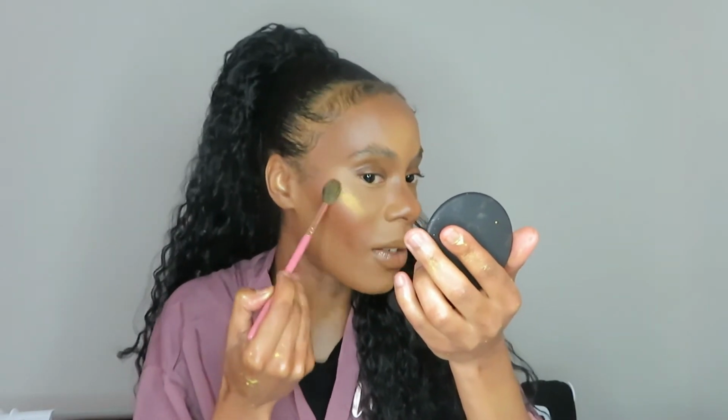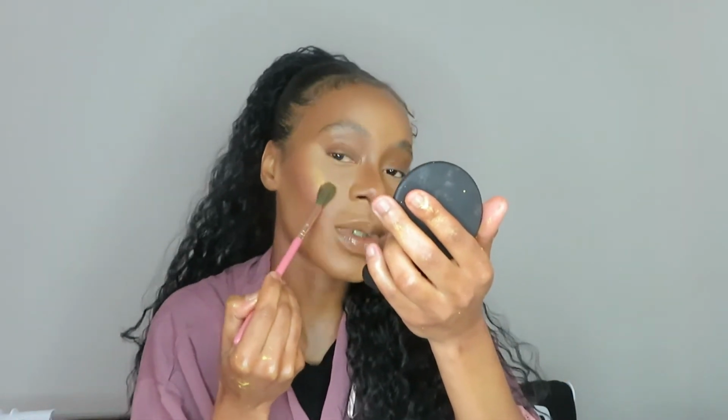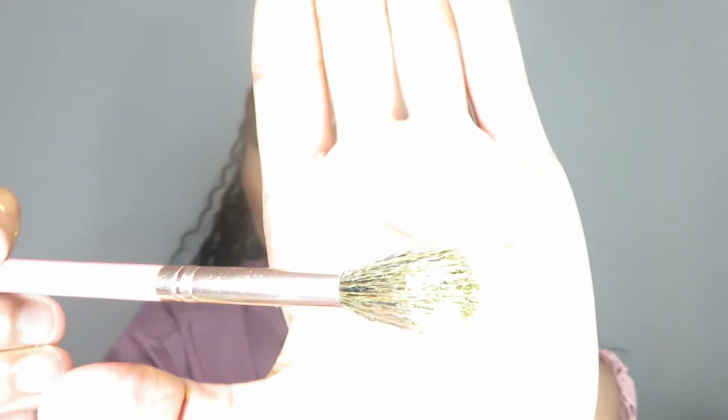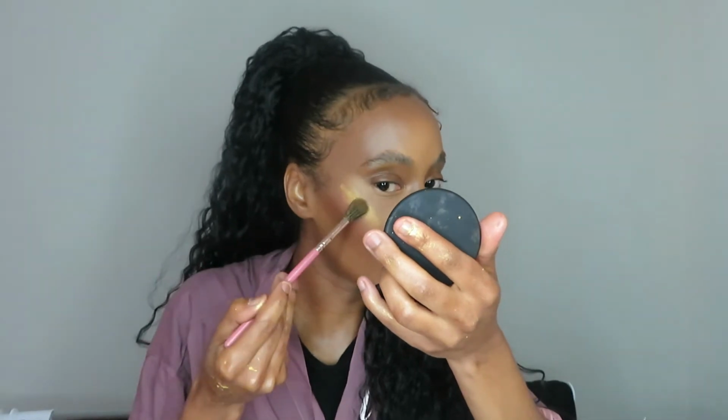Alright, so we have this shade in Treasure. Look at that, y'all. That is beautiful. I thought it was going to be gold because the way it's pigmented, it's like real gold. Like, look, y'all. This is gold. Look at my hands, they're gold. But when I apply it to my face, it's magic. I'm excited because y'all know how I am about highlighter. I'm not gonna go crazy though.